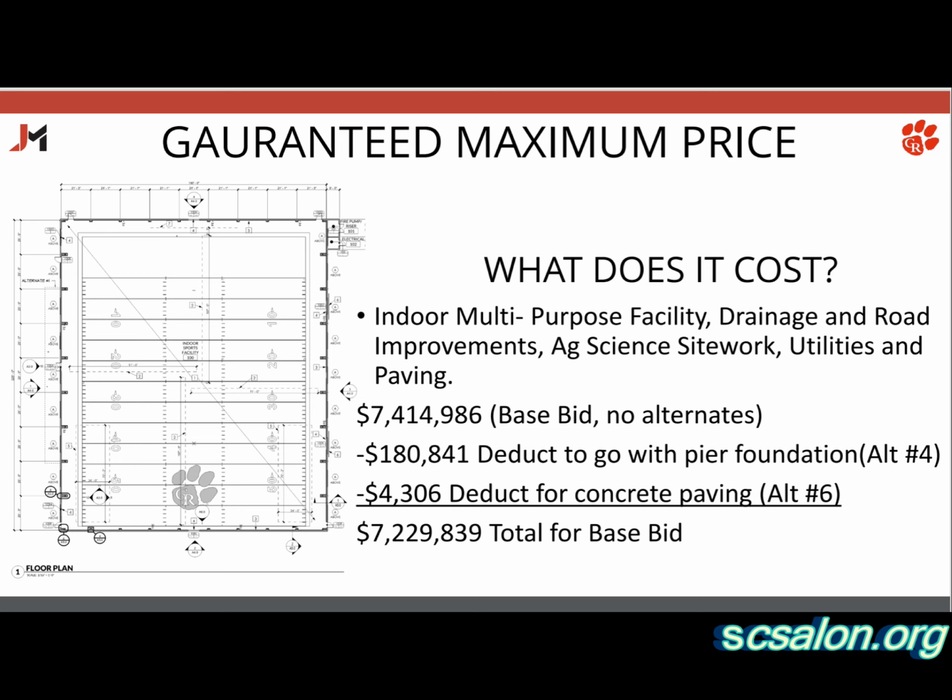So if we take those deductions off, base bid is sitting at $7,229,839. Okay, base bid, that didn't include the road and everything that was on that last slide? That does include the road. So it includes everything that was on that last slide? Correct. That's correct. Minus the restrooms and storage, that was an alternate, and that parking that was on the north.